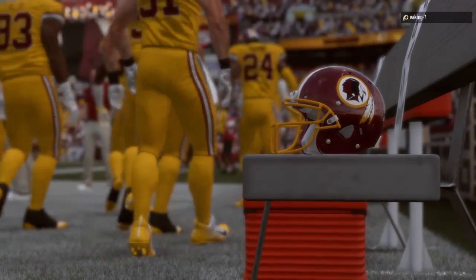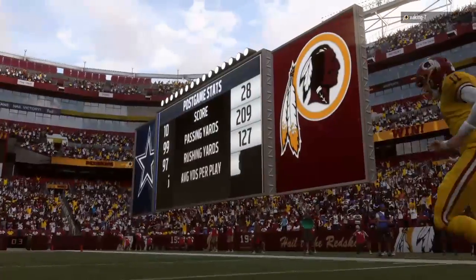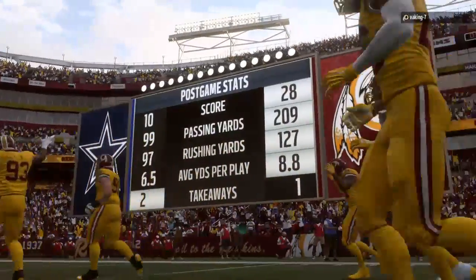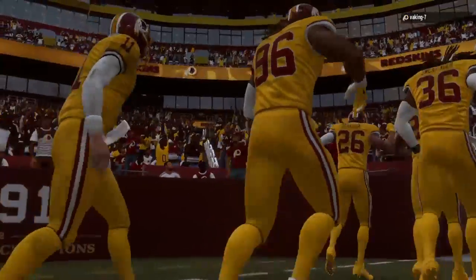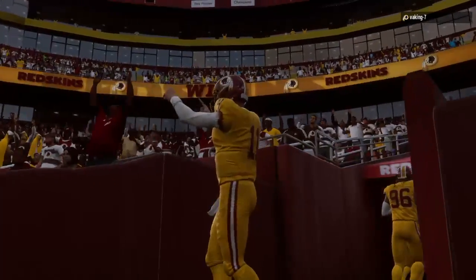So for Washington, their strong start to the year continues as they're up to 5-1. And they will hit the road next week to take on the New York Giants. Meanwhile, for the Cowboys, they fall for the first time this season after 6 wins to start the campaign. And they'll get an extra week to think about it, as the midseason bye might be coming at just the right time.